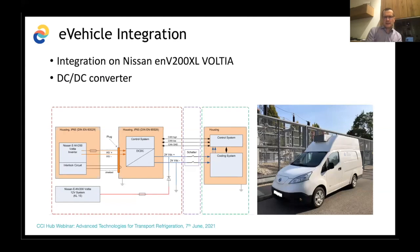We've had also our first e-vehicle integration. So this happened on the Nissan e-NV200 vehicle. It's a van that's converted basically, or enhanced in volume, by a Slovakian European company. The name is Voltia van, and basically this is just a schematic of how we've integrated that.